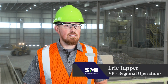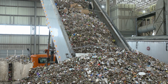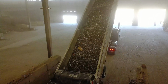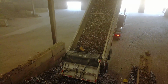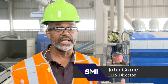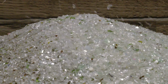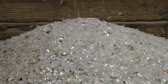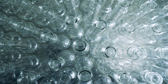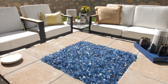Strategic Materials is the United States' largest glass recycler. What we do is we collect glass from all over. So from breweries, wineries, garbage disposal, anybody that collects it will take it. Our role is more than just getting glass back from communities or businesses. It's making that glass into something that other businesses can use: fiberglass, reflective paint, back into regular glass, decorative glass. It's used across a broad spectrum of areas.